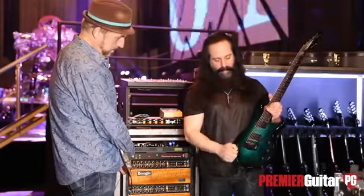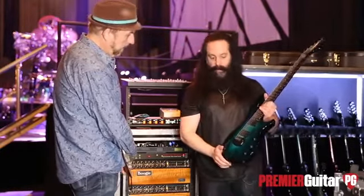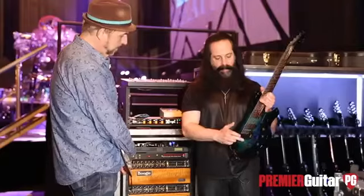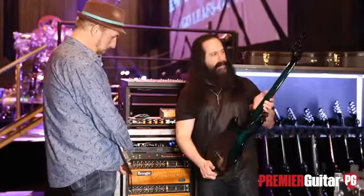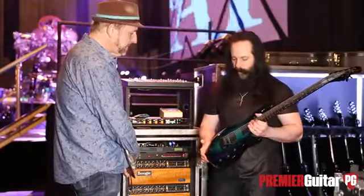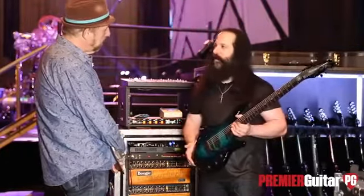Everything's mounted to that. This has the black hardware throughout, which looks really cool. It does look really cool. And the sides are going to be mahogany, so you do get to see some of that mahogany grain, and then of course the maple grain on top. This color is called Enchanted Forest. Excellent. Green, yes. Do you want to tell us anything about the electronics in there? Like, are they 250K pots? What sort of capacitors might be inside? I would tell you if I knew, but I'd be lying.